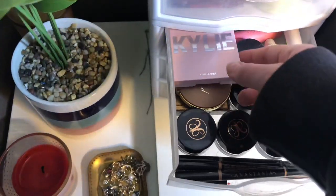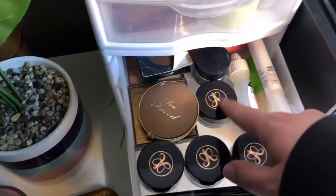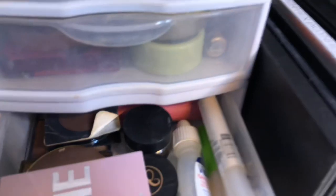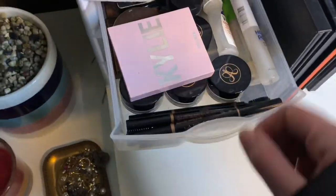I have my Kylie bronzer, two Too Faced bronzers, Tarte bronzer, and then I have an EOS chapstick back there. I'd never use that. It's just kind of there.